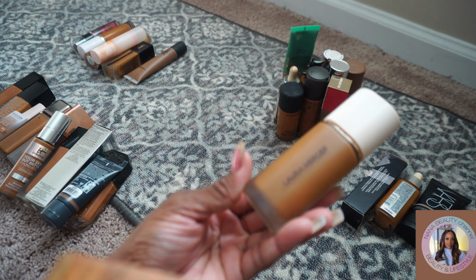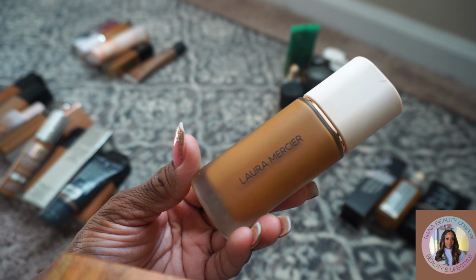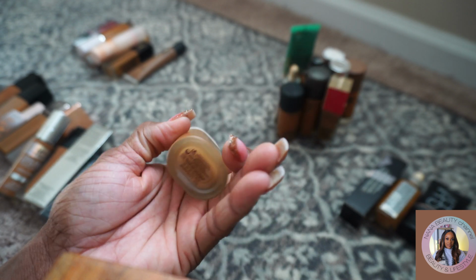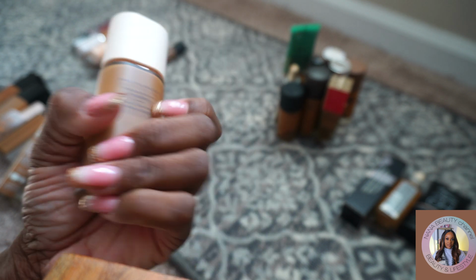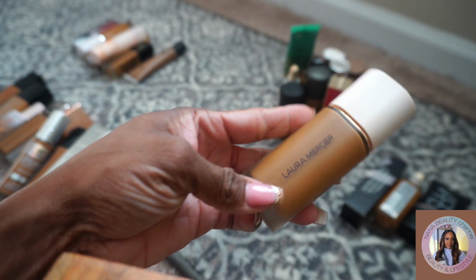This right here, for sure, I have a little cousin. We're the same skin tone and everything. I'm going to just go ahead and swing this her way. This is the Laura Mercier foundation in Cardamom 5 in 2. The Real Flawless Weightless Perfecting Foundation.